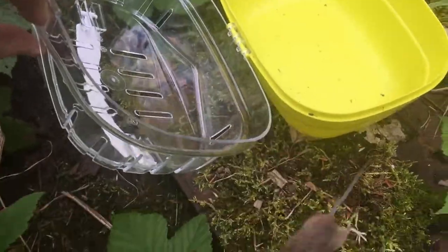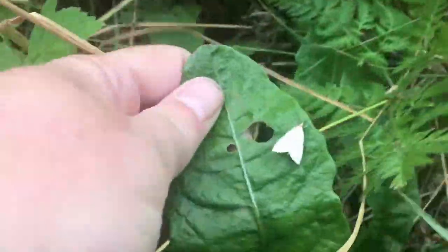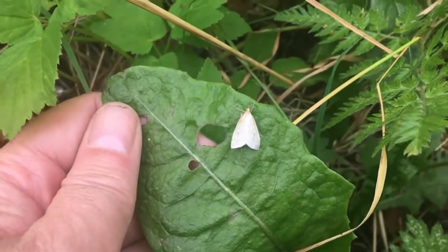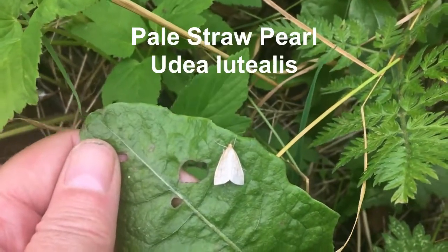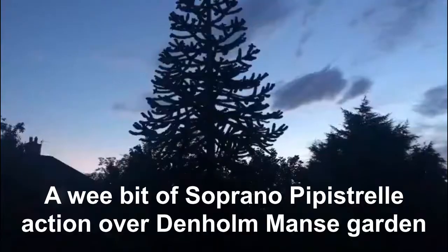Well, there's a little moth there. I can't remember what this one's called, but I do know it. I'll pop the name up the top as usual.